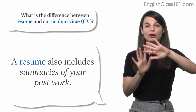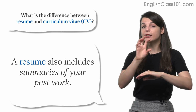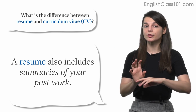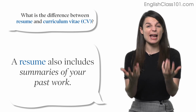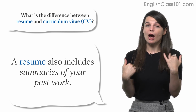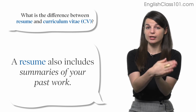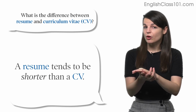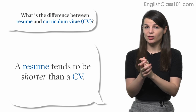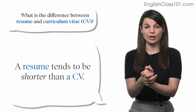So maybe you have 3 or 4 companies or 3 or 4 positions on your resume, and you summarize your accomplishments and your role in each of those positions so that someone has a good idea, a good image of what kind of work you have done and therefore how it connects to your current objective. So again, a resume tends to be a bit shorter than a CV, maybe 1 to 2 pages, but a CV could be maybe 3 to 4 pages if you have a long work history.